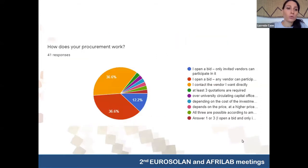So going back to the results of the survey you answered, this is what the majority of respondents are doing. We asked them, how does your procurement work? And 36% of respondents said that they contact the vendor they trust directly. So this is option one, the easiest one. Again, 36% say that they do an open bid. So case three, any vendor can participate in the bid. And the rest, it's a bit of a mix.